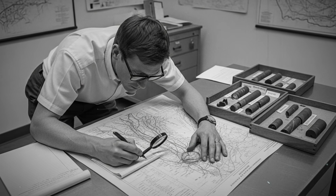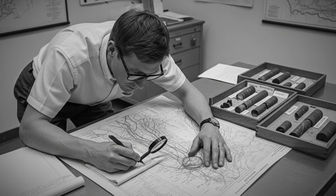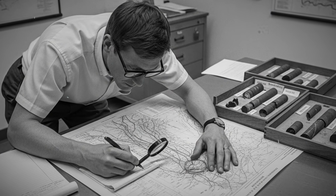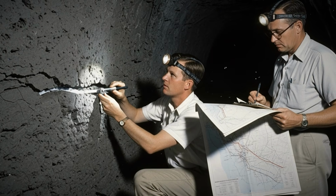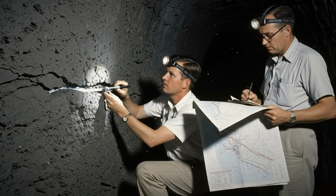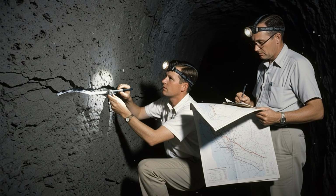Geologists constantly evaluated stress patterns within the mesa, mapping fracture zones created by earlier detonations to ensure tunnel stability for future operations. These geological surveys were vital, as repeated underground tests subtly altered the internal structure of Rainier Mesa, reshaping natural fault lines over time.